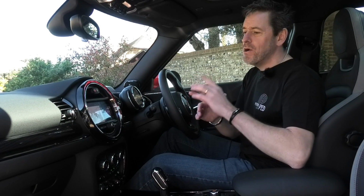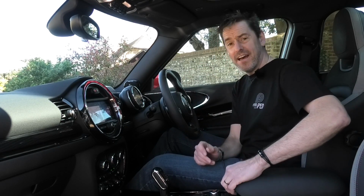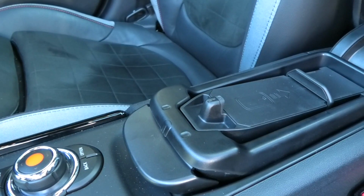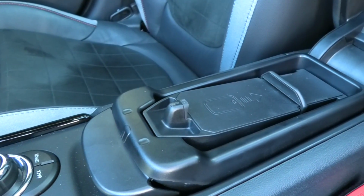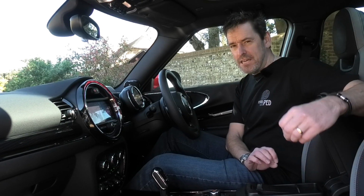The thing that I moaned about in my final video about the Clubman was the fact that there was no wireless charging option, but have no fear, I have it now. So in here is a cradle that I can put my phone. It's brilliant. However, and I'd love to know if anyone else has got this, when I put my phone in there, it does get really hot.